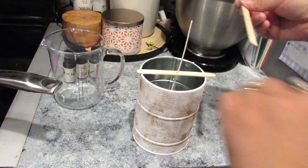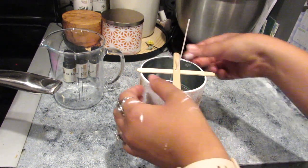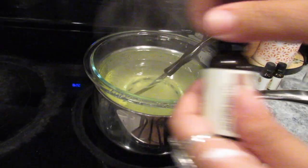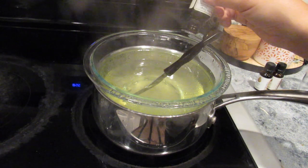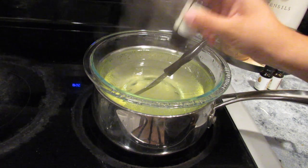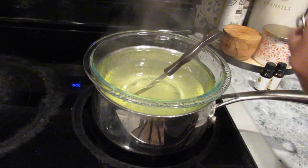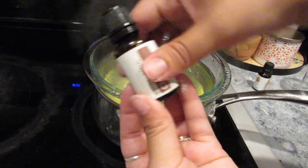So once the wax is all melted, I'm going to add some essential oils. I wanted to go with scents that are very fall, so I did cinnamon, clove, and mandarin. I thought the mandarin went really well with the more traditional fall scents of cinnamon and clove. I did about 10 drops each, just for a nice light candle, not super overwhelming.